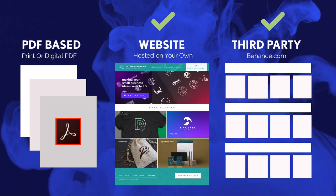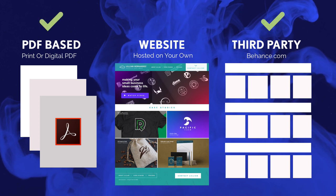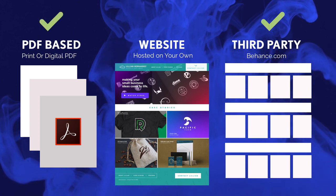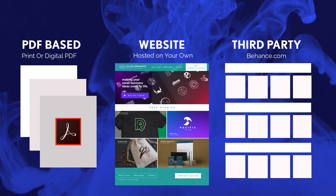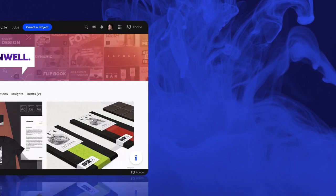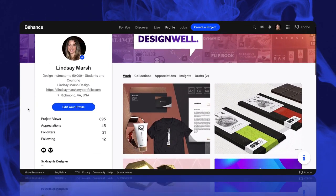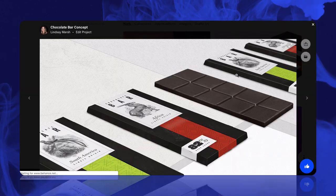Many larger clients will sometimes prefer you submit a portfolio in a PDF format, while others prefer a simple link to an online portfolio. It's nice to be able to have that print or digital PDF option just in case that situation arises. Also, don't ignore that third option of having your portfolio on a third-party website like Behance.com, where you can build and add your projects.